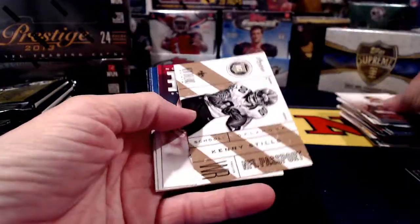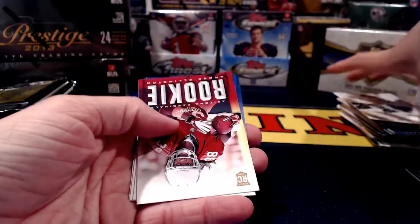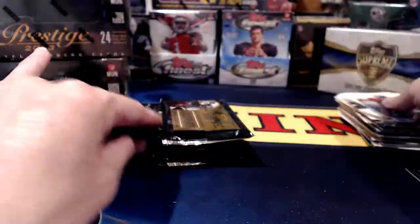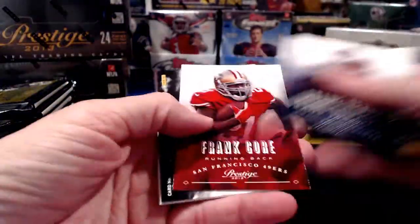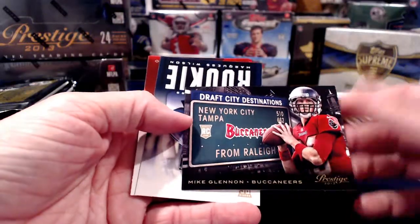So we'll be opening some 2017 Prestige before too long. There's another NFL Passport, so they must not be short prints in this series, because I don't think we would have pulled two right in a row, or relatively close to one another, if they were. Probably the autograph hit will still be a short print, would be my guess in here. There's a Mike Glennon, Draft City Destination rookie.